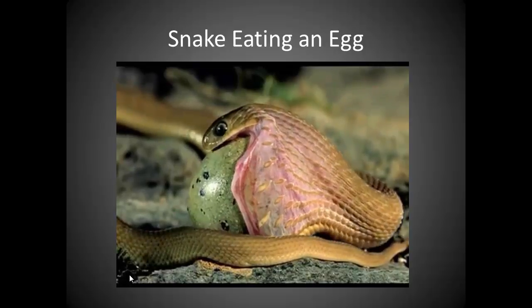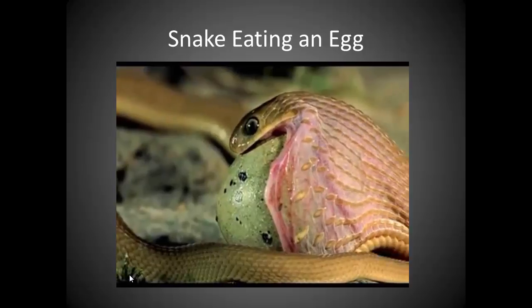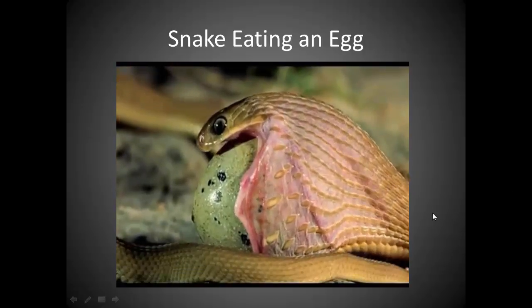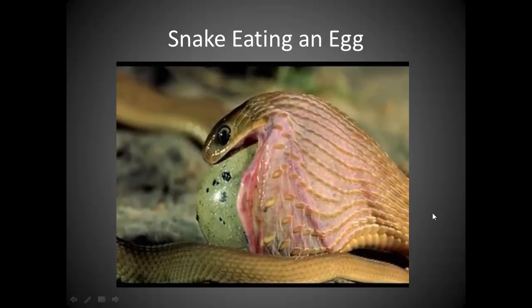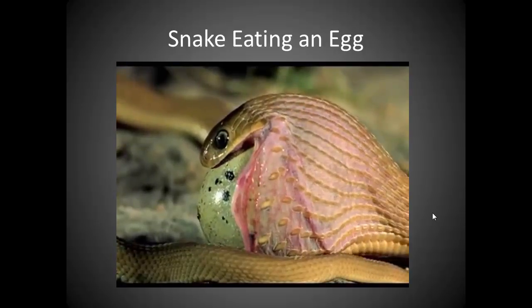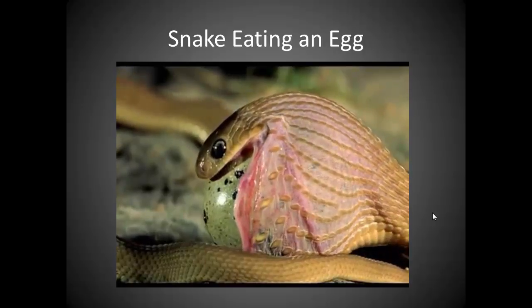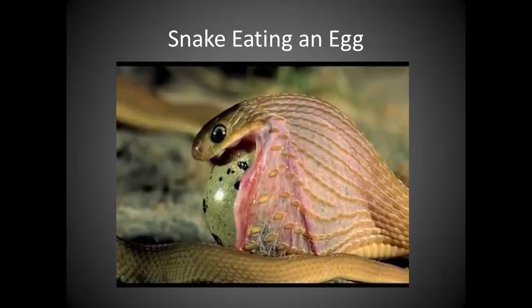So again, there's a point when you could see the trachea, and I'll pause it. Because the trachea is on the bottom, it's out here, so it's still getting some air into it, even though its mouth is full of this huge egg. Why is it pink? It's because the skin is stretching, so it's almost like you could see through it. Like you could see the specks on the egg through those scales that are on the outside.